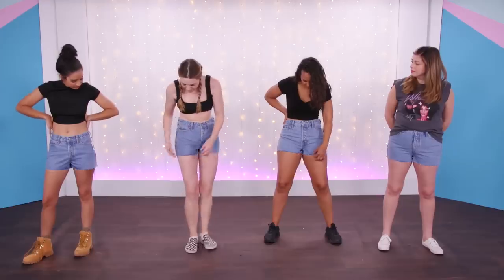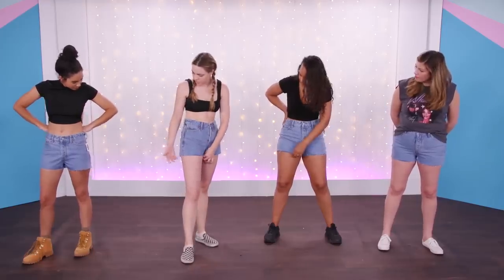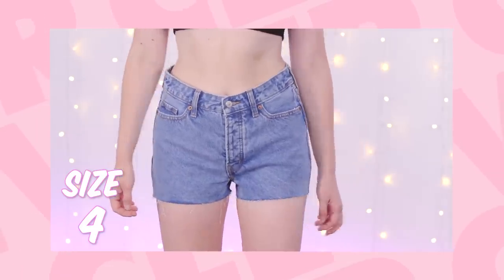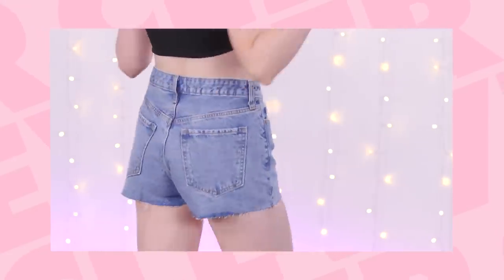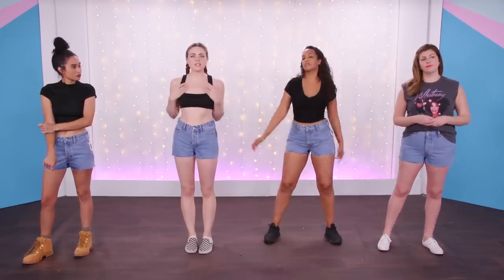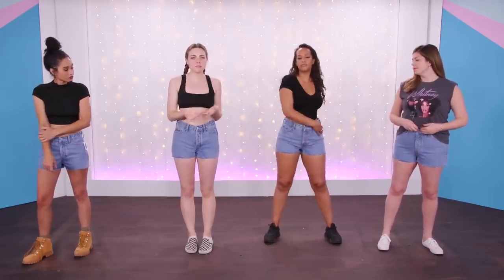It seems like it was meant to be that way, but it's like we literally just cut some jeans, because they've got a very interesting minor fray. I think they're actually really cute. I like this wash. Yeah, I like the color. They're low investment, they're $35. I think the fit's pretty good.